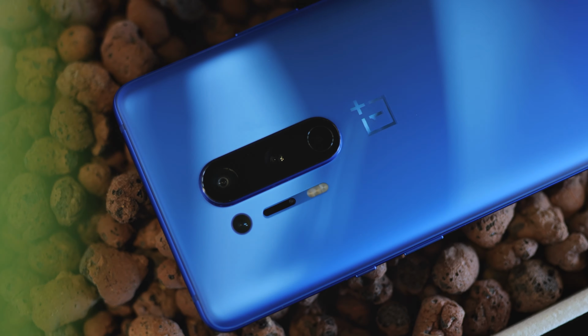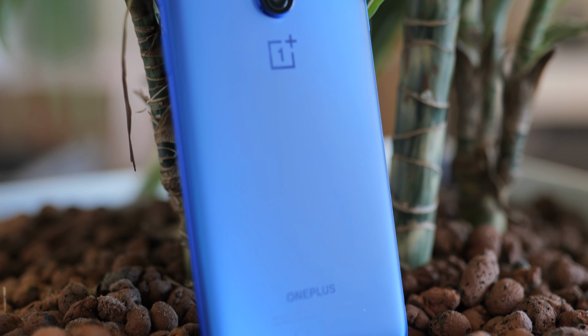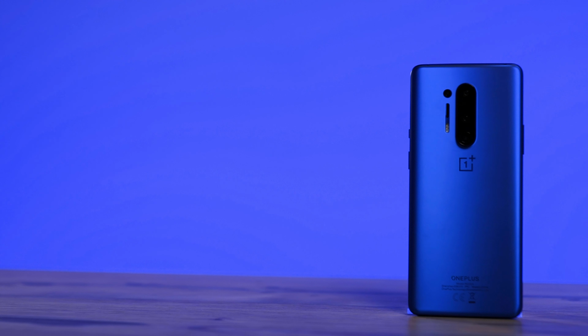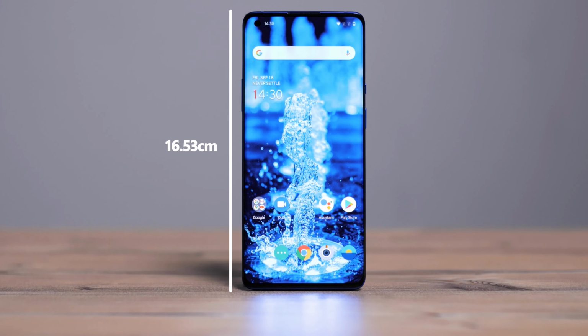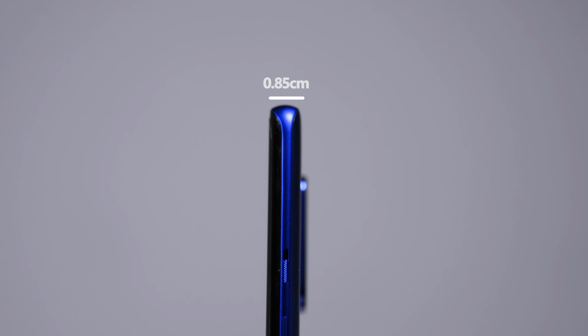Design. The OnePlus 8 Pro has a clean design with a matte finish. The quad camera system is well positioned on the upper center on the back of the phone. The camera bump is pretty big and sticks out a lot. That is something we don't really like. The smartphone weighs 199 grams, it's roughly 16.53 cm long, 7.44 cm wide and 0.85 cm deep.